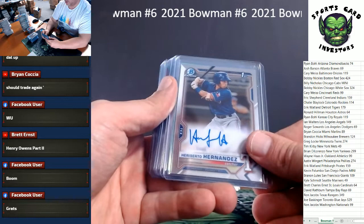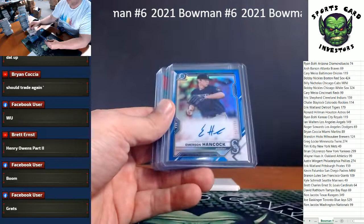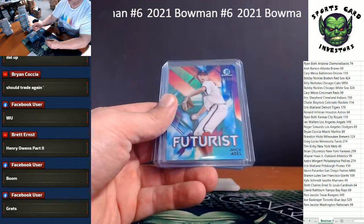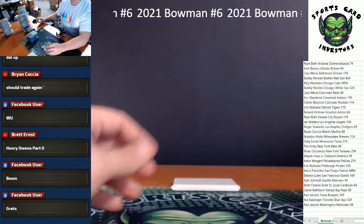Heriberto Hernandez for the Rangers. Nolan Gorman, my dude, numbered to 125. Let's see if he can ever have a chance to play minor league baseball. Darryl Collins. Heston K, numbered to 75. Not even going to try. Emerson Hancock to 150. Jose Salas, numbered to 499. Mick Abel, numbered to 125. Ishmael Mena, numbered to 499. Mario Bautista for the Reds. And Beck Way for the Yankees. Thank you, guys.